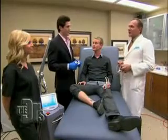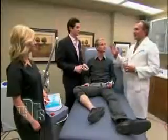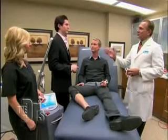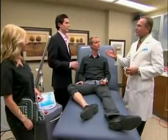Dr. Kirby, tell us what we're going to do here. The process is actually relatively complex, but we keep it simple. It's an ND-YAG quality switch laser. We're going to fragment the ink and let Josh's body absorb it on its own. So, Dr. Kirby, Josh understands it's going to take more than one treatment to get the end result, but we have some before and after pictures that you can show us, of what he can expect after multiple treatments in a few months.